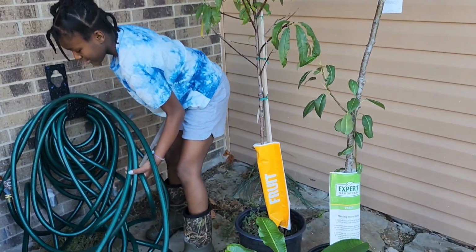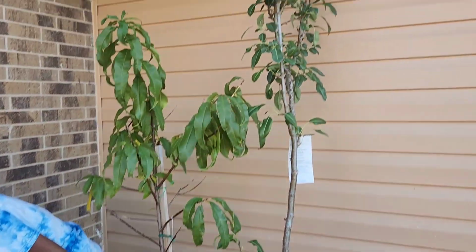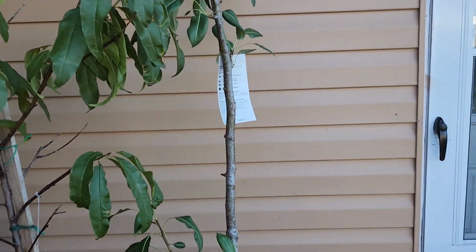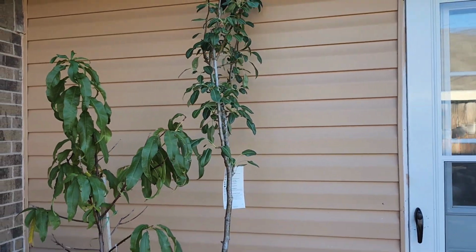Grace is over here, I guess, digging up weeds. Yeah. We have a lot of them. But here is my peach tree and my pear tree that we still, I mean, they're healthy. They're thriving over here. But yeah, we still haven't transplanted them.